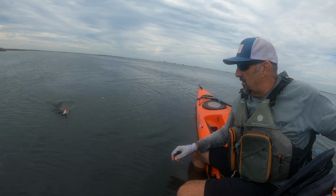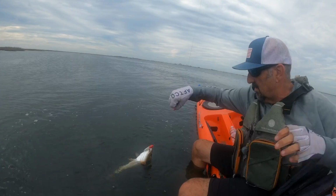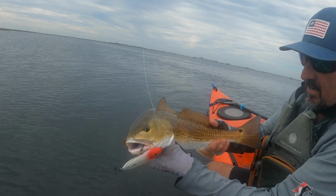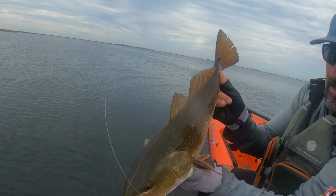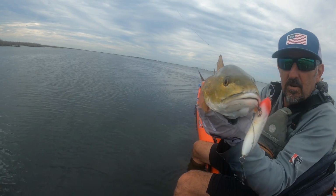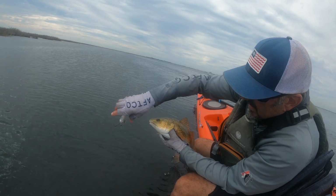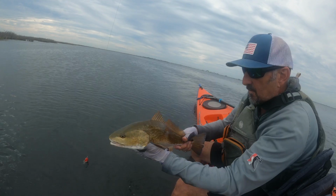Oh, this one's a beauty. Look at the color on that fish. Look at the color on that one. There's gold in them flats. That is a beauty. This one did not mess around. Beautiful red.